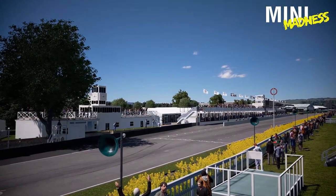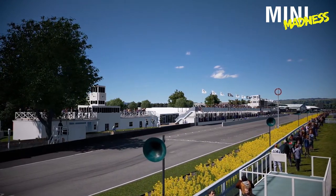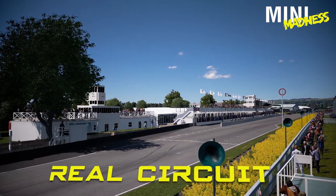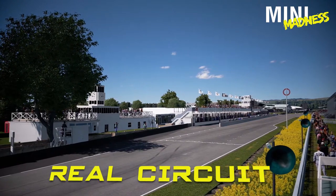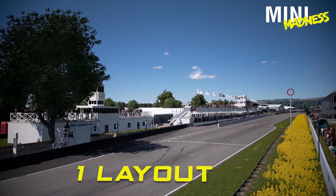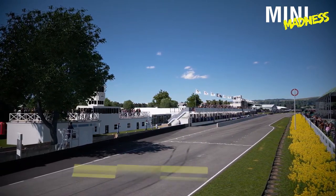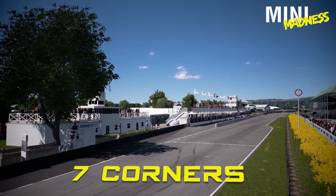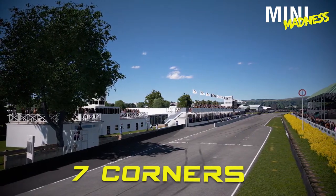This is the highlight videos and we are at the Goodwood Motor Circuit. This is of course a real track, so an actual classic for Mini Cooper racing. So this one will be good indeed because it's basically made for the car. There's only one layout and that layout is 2.4 miles in length. Around about seven corners. I say around about, it varies. I'm just going to go off the Wikipedia for this track right now because we all know Wikipedia is true.